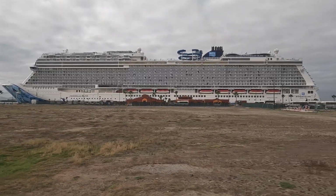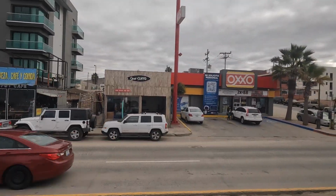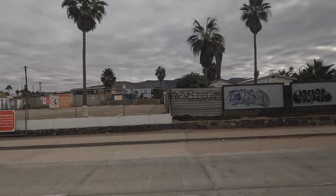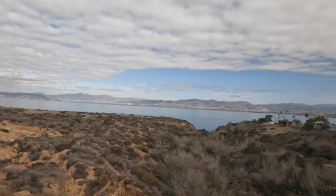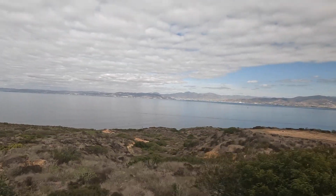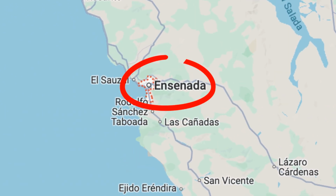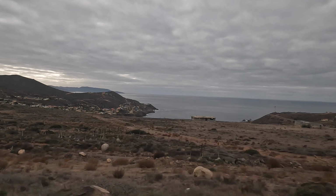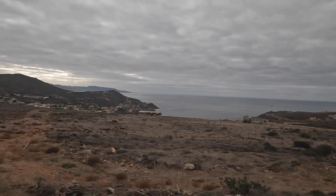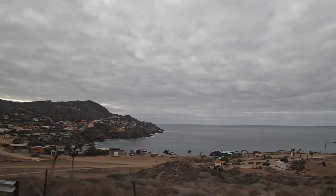On the bus ride to La Bufadora, which is approximately 45 minutes southwest of the city, they talked about the city of Ensenada and gave us a little tour. Ensenada is a port city on the Pacific coast of Mexico's Baja California Peninsula. The city is surrounded by mountains and has a C shape where the port is located. The city is an international trade center and the home to the Port of Ensenada, the second busiest port in Mexico. From the cruise ship is around a 45-minute bus ride to the natural geyser.